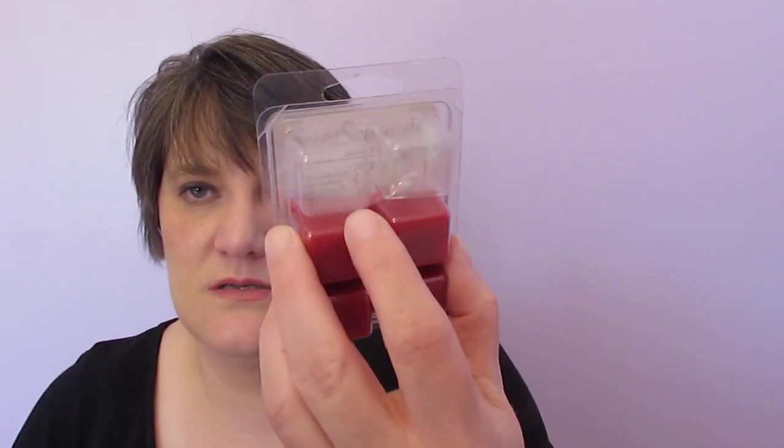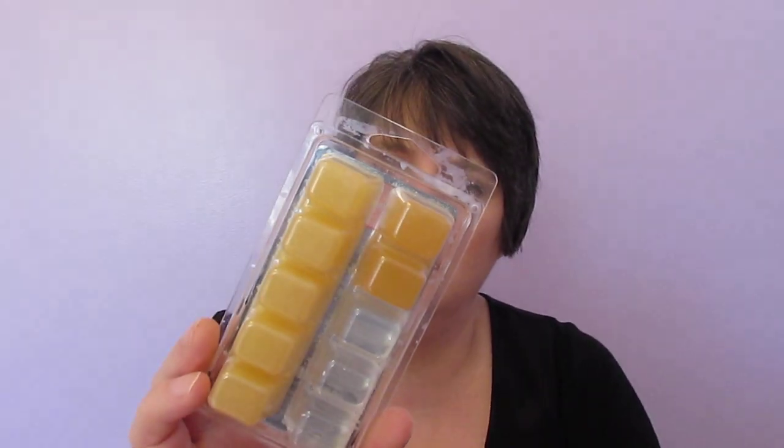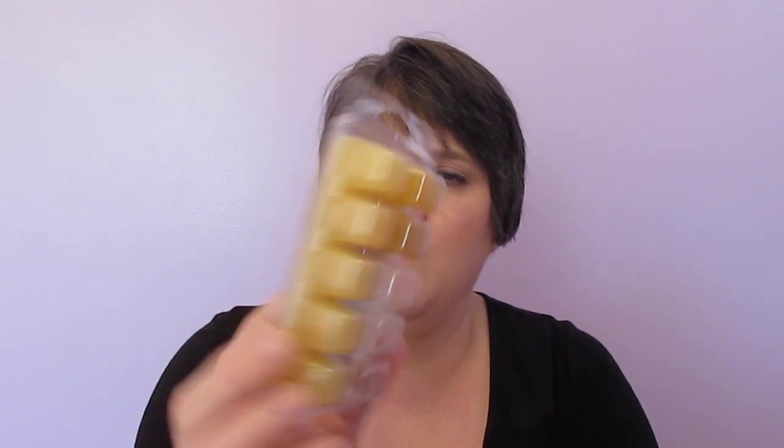Then I put apple bobbin. I put two cubes of it and three cubes of the spiced caramel corn, and it's kind of like a summer boardwalk kind of scent. So I put those two together and loved that, so I will use the rest of that up.